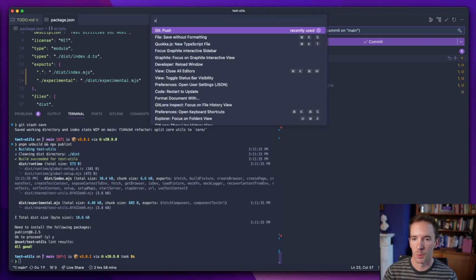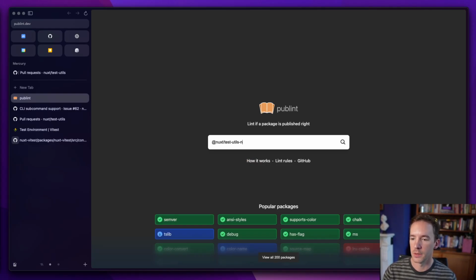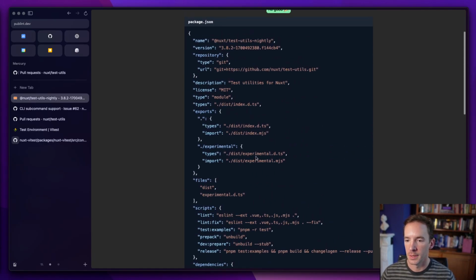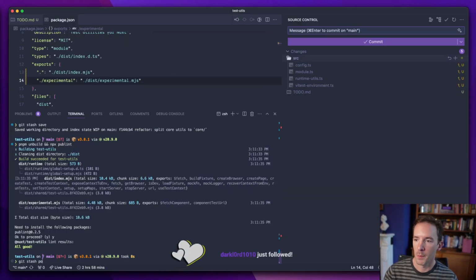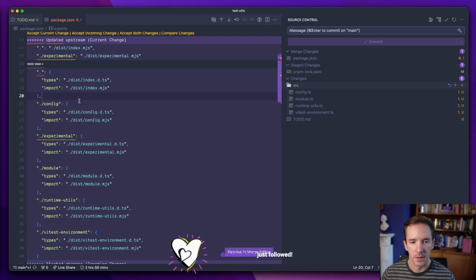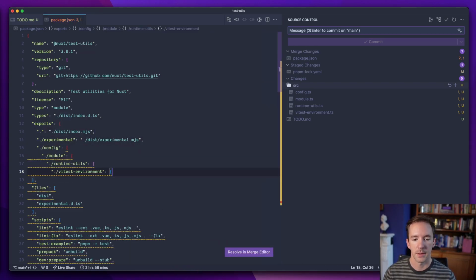Okay, so we'll push that up as well and just check that that's the case. So at the moment, if we were to run publint on nuxt test-utils nightly, let's see what it's going to tell us. Actually, it says all good. I guess it's technically fine, but I think it's better to use the implied type in this case. Okay, so let's git stash pop. And we basically want to add these, what were they? Config, module, runtime utils, vitest environment. And we are going to keep our current and just add them here like this.